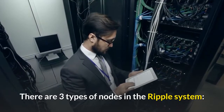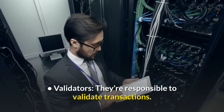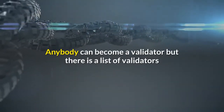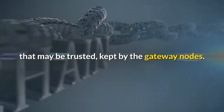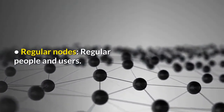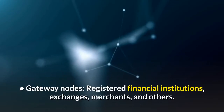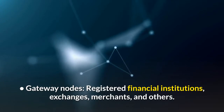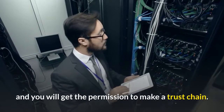There are three types of nodes in the Ripple system. Validators are responsible for validating transactions. Anybody can become a validator, but there is a list of validators that may be trusted, kept by the gateway nodes. Regular nodes are regular people and users. Gateway nodes are registered financial institutions, exchanges, merchants, and others. If you want to be a gateway node in the Ripple network, you get permission to make a trust chain.